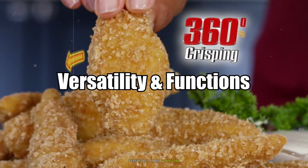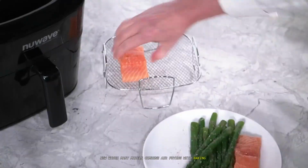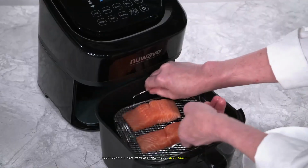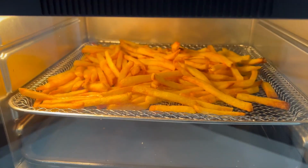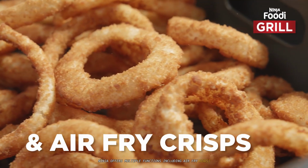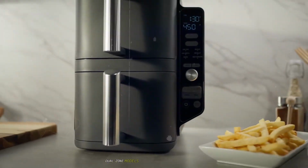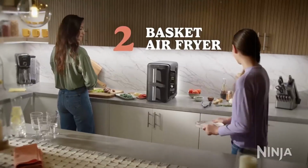Versatility and functions. Nuwave's many models combine air frying with baking, broiling, roasting, and dehydrating. Some models can replace multiple appliances, saving counter space. Ninja offers multiple functions, including air fry, roast, bake, reheat, dehydrate, and unique modes like max crisp. Dual-zone models let you cook two dishes at once, increasing versatility.